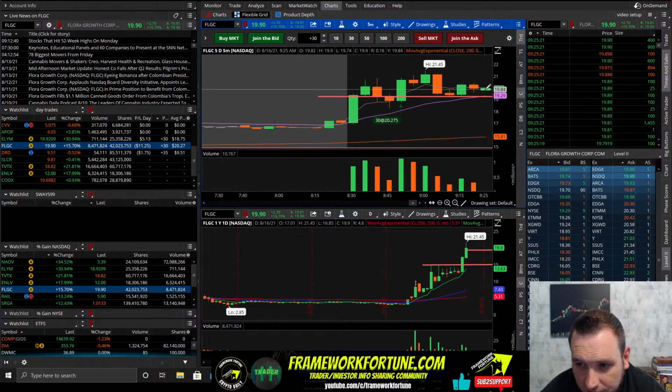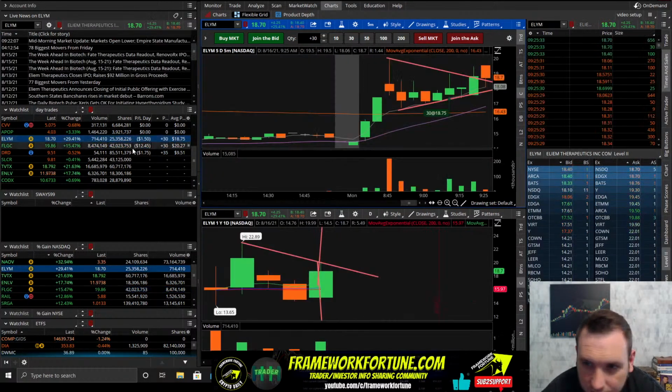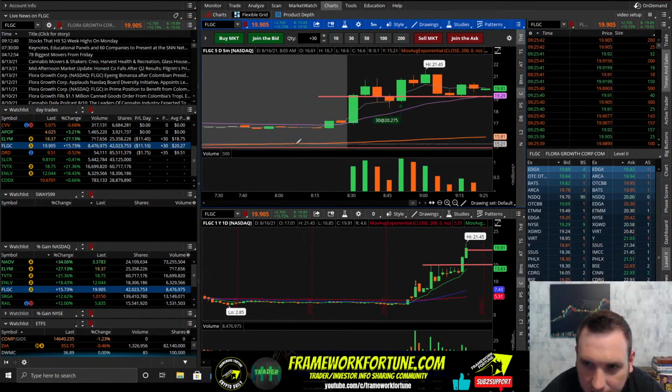Alright, FLGC, you got to push up on this candle. Like, this right here is a perfect shoulder. So if it does not push up to 21 on this candle, then expect a sell-off coming on FLGC. EYLM a little pullback back down.